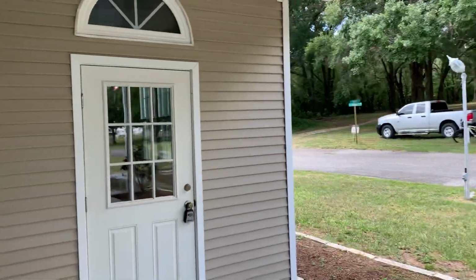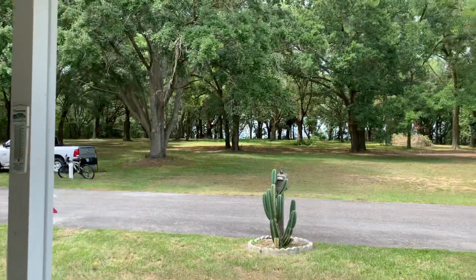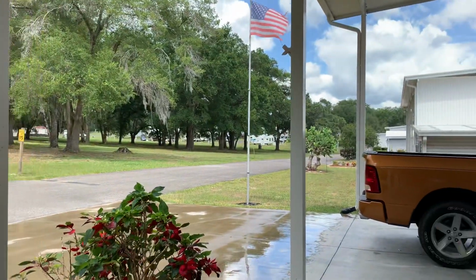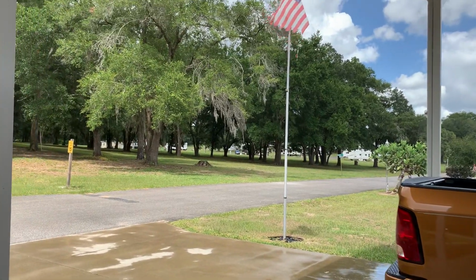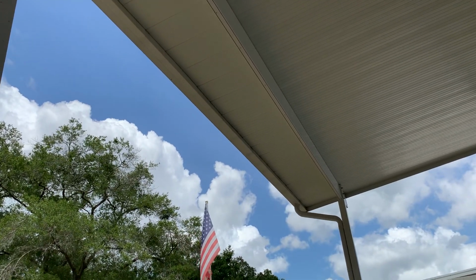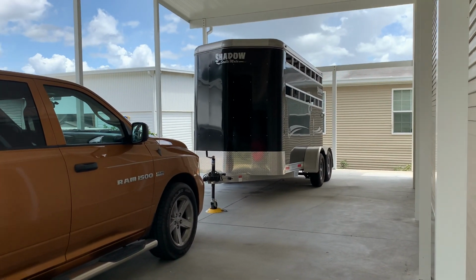Huge walk-in storage and workshop. This is the view of the front of the home. Excellent view. Looks like we got a little bit of summer rain. This RV carport is 50 feet deep, 20 feet wide, and 14 feet at the beam right there. Definitely take care of your RV storage needs right here next to your home.